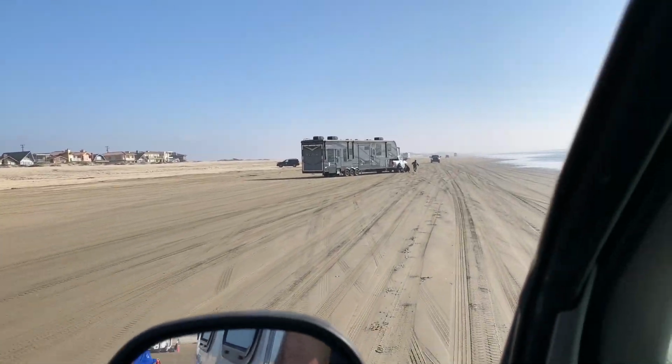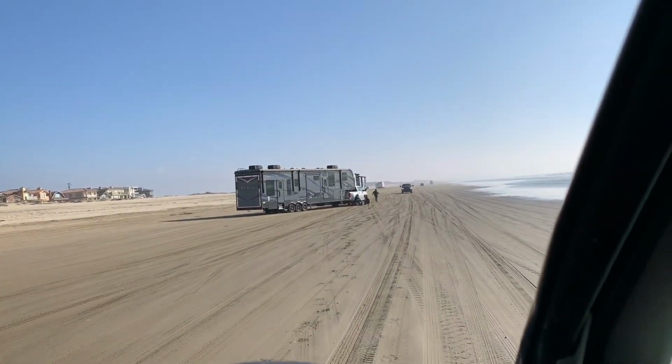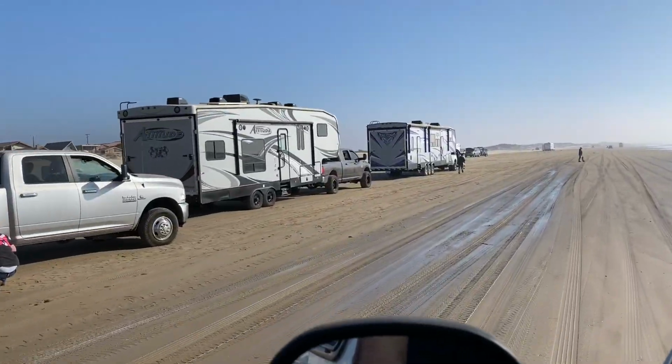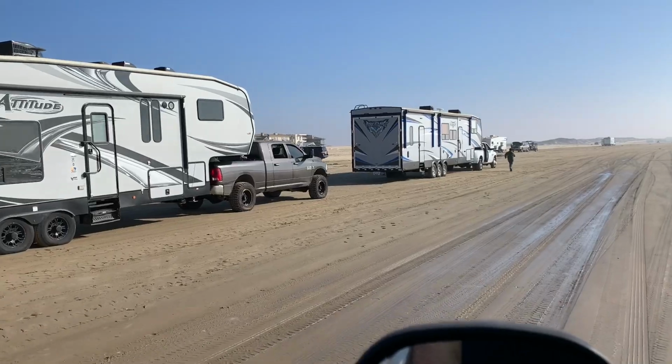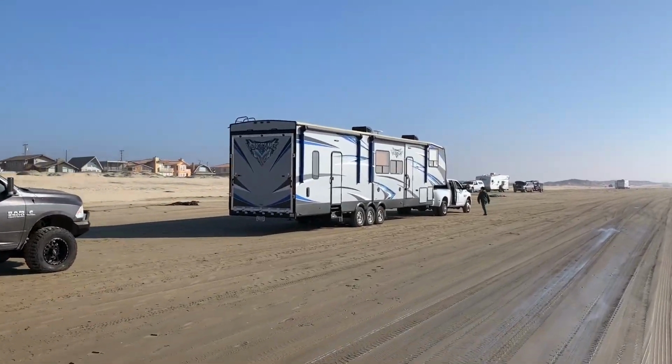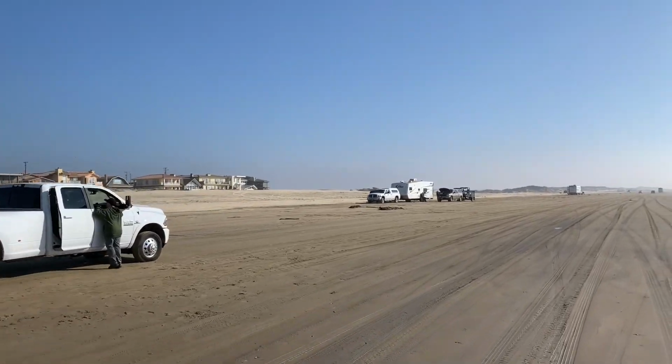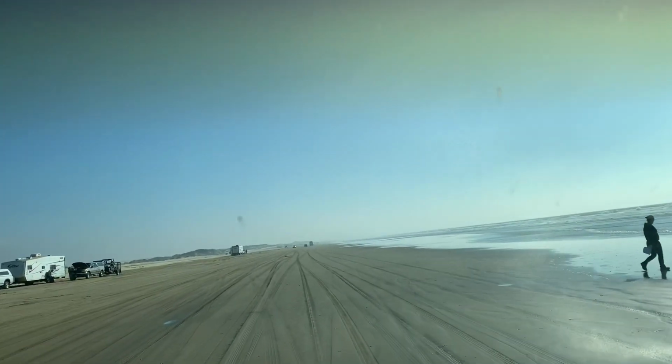Everyone is staying to the right. Oncoming traffic will be to the left. They won't get as good a grip. These guys are hauling some big fifth wheelers, so here, we'll bring you back. Nice houses up there too.